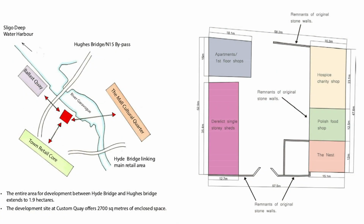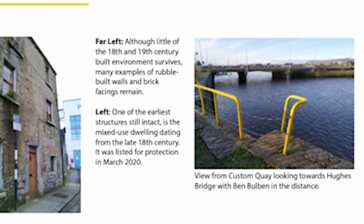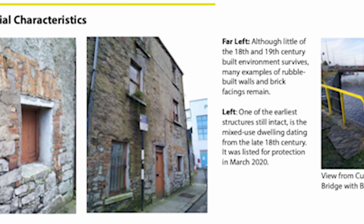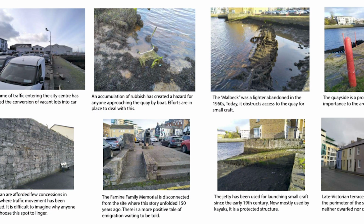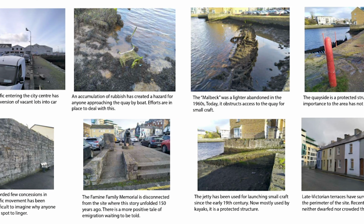It had a car park area to the east of the site that could be made into a public park. It had clear views to Benbulben and along the riverfront. It had potential for regeneration of that whole area, creating opportunity for new business to pop up. I wanted it to be an inclusive space for locals, tourists, and circus members alike.